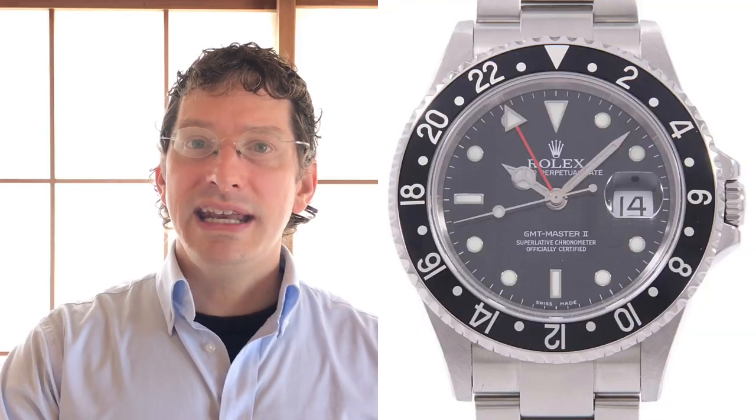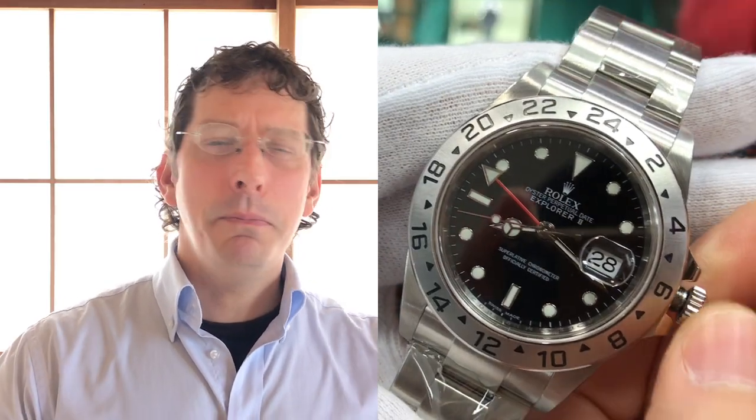Sure, you can find a better travel watch with a rotating bezel or a jump hour hand. You can find a better beach watch. You can find a better chronograph. You can certainly find a better dress watch. But this is doable and usable in all situations.